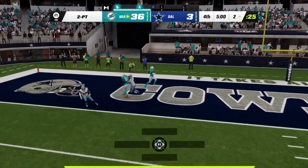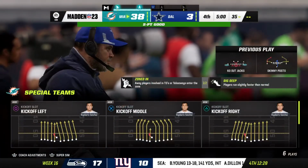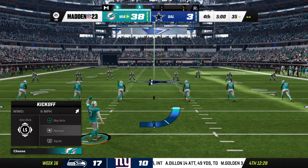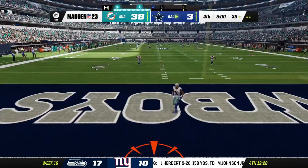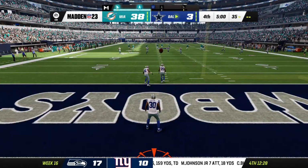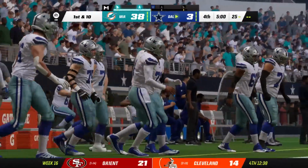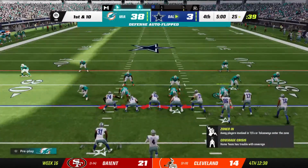They're going to look to throw. It's complete. And boy, talk about adding insult to injury. He's into the end zone to tack on 2 more. Sanchez now, he'll kick it away following the touchdown. And they will not get a chance to return this one as it's through the end zone for a touchback. And now Dallas gets set to take the field.